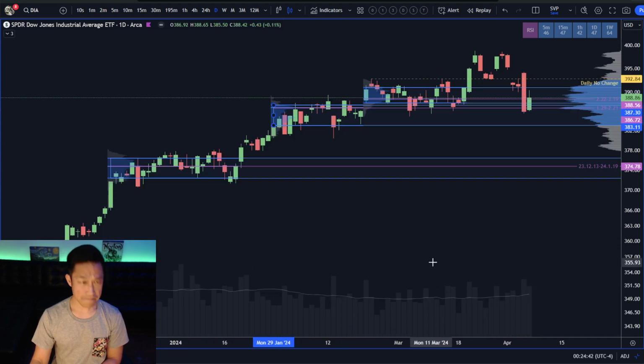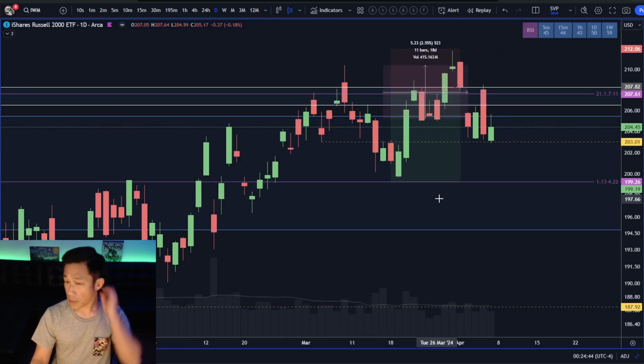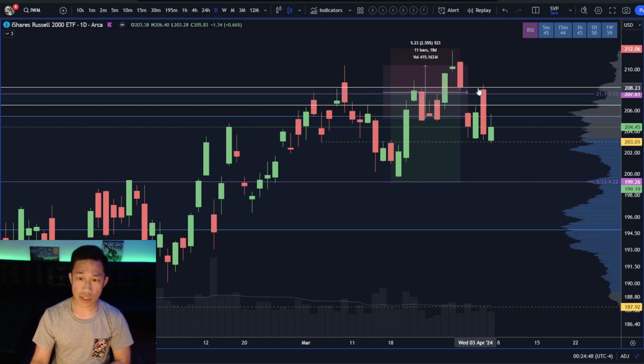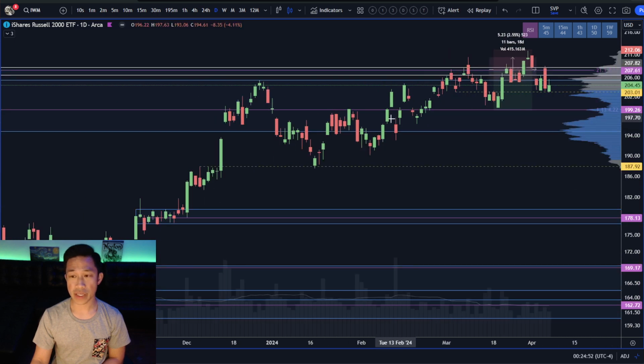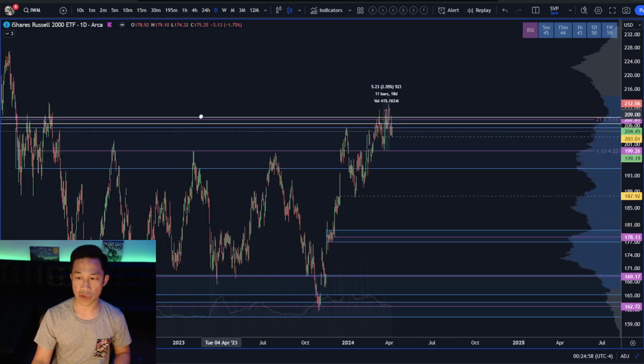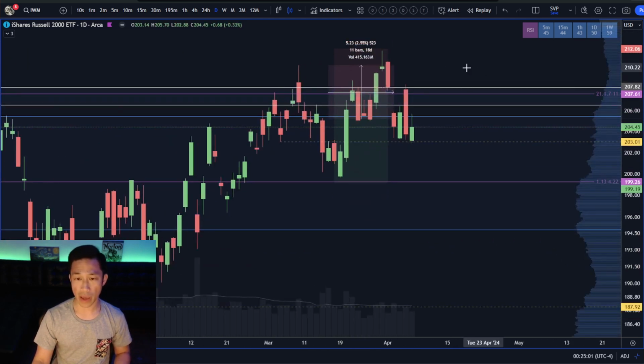All right. Moving on to IWM. So IWM, this was that hedge, right? One of our hedge ideas. It was just looking for the potential to fail, holding over this key supply, right? It was demand back here, made all these lows. Now it's making all these highs. And it's currently where the battleground is right now.